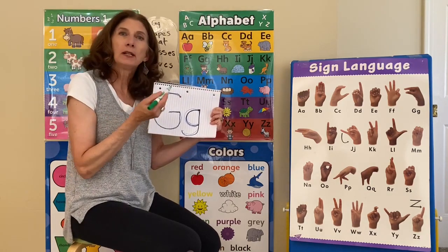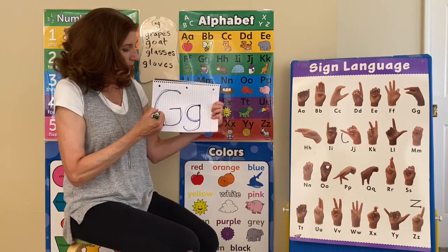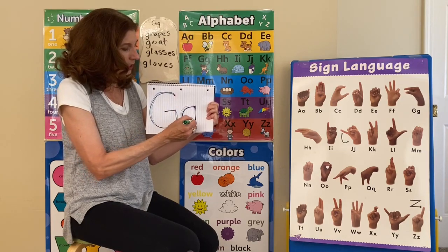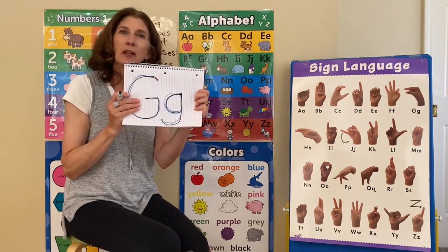Now, this next color is green. This time, I'm going to say the letter and the sound as I make the G. G, G, G, G, G, G, G, G. And there I go, I rainbow wrote it.